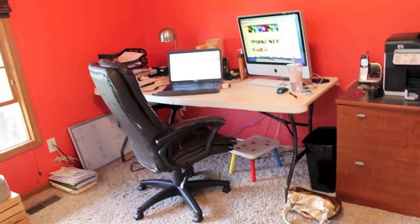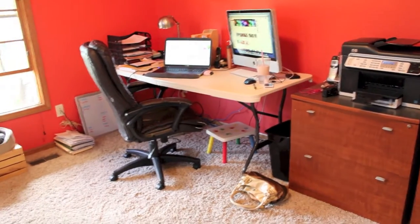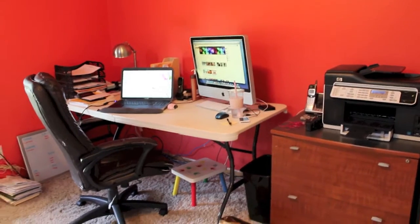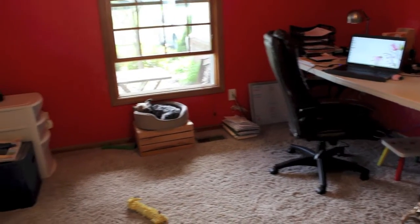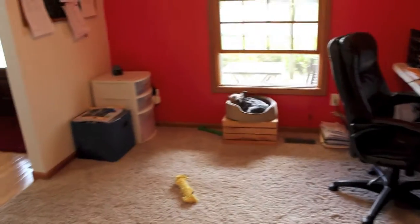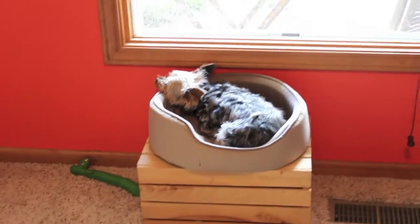And I'm just using this table temporarily, and our plan is to do a built-in desktop all along this wall and this wall. So not only can I have a workstation, but the kids can have a station to use the Mac computer, and we have a couple other laptops that the kids can use to do homework, whatever. So we have been saving up for that project, and it may happen this year, it may not. It just depends. Usually we do stuff like that in the fall or winter time, so it'll probably still be a while.